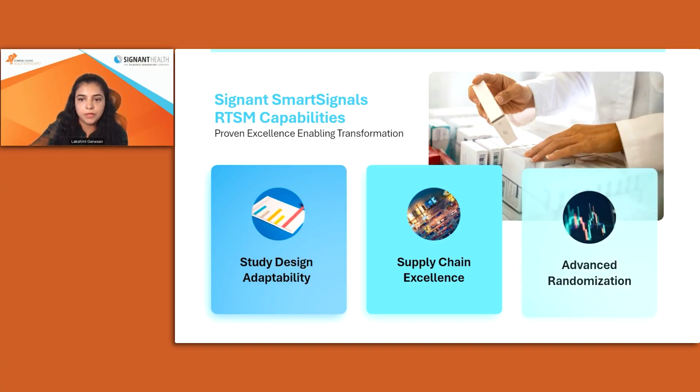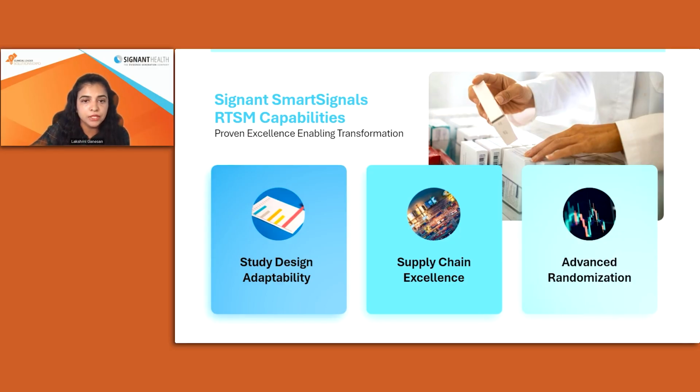Our platform also supports advanced randomization. Depending on your study needs, whether you need traditional randomization, adaptive randomization, where you're adjusting treatment arms in the middle of the study, or even dynamic randomization with other factors, we handle it all.